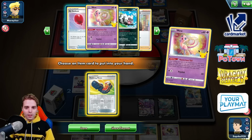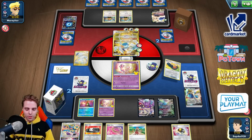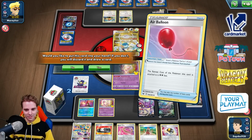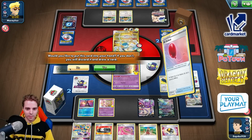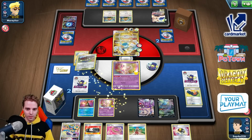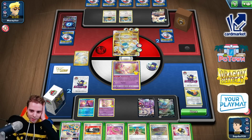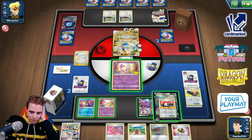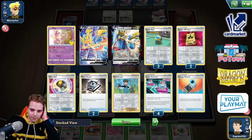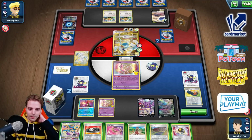Mysterious Tail, Trekking Shoes. Trekking Shoe. Air Balloon. No. Although Air Balloon could get us... Nah, it's not going to be necessary. Training Court. Okay, it's Training Court time. Is it Training Court time? We could get the Choice Belt on here. We only have one saucer, that's the issue. Because there's one saucer prize, so we need to sit tight and see how this goes.